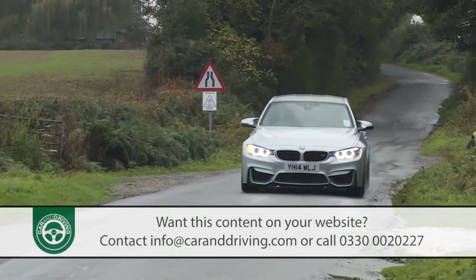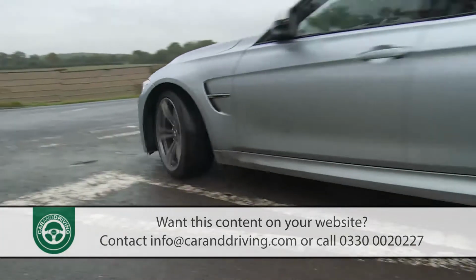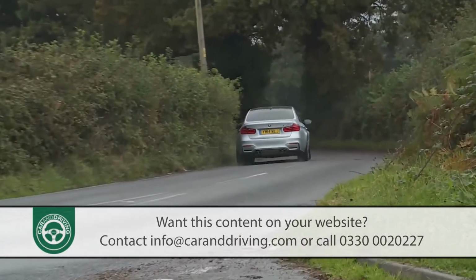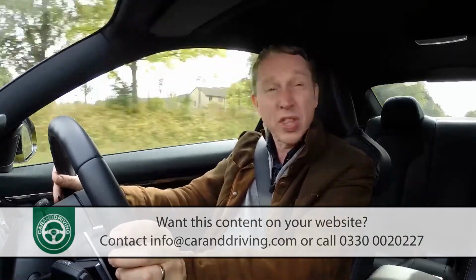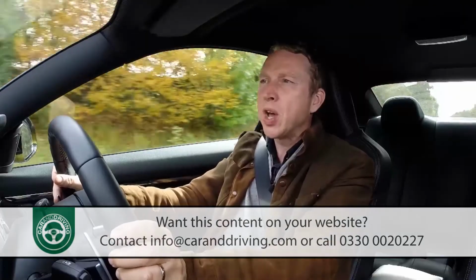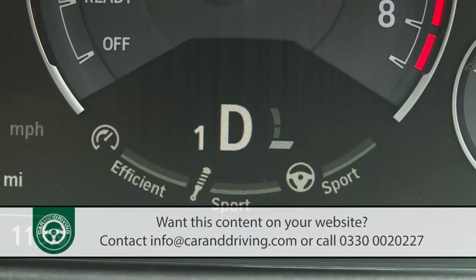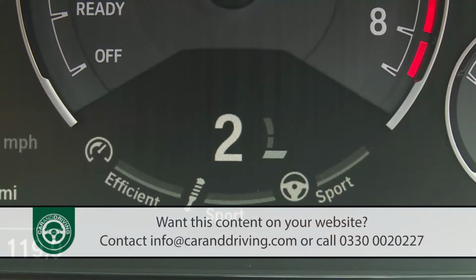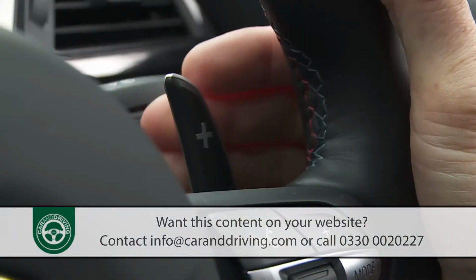Here I've got the MDCT twin-clutch auto version that almost all buyers choose, though unlike Mercedes and Audi models in this segment, BMW does still give buyers a manual stick-shift option. I can see why most people want the auto, though, with its so-called drive logic technology. You can either use it as a conventional automatic in drive mode, or switch into sequential mode and do the changes yourself, either with the stick or with steering wheel mounted paddle shifters.